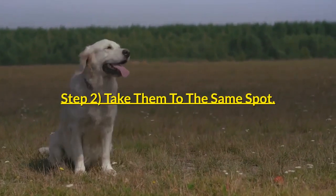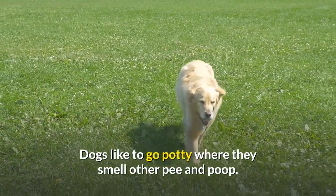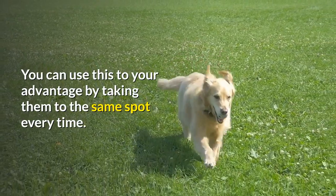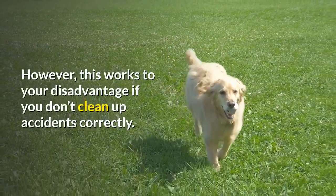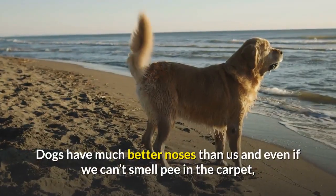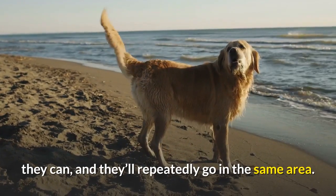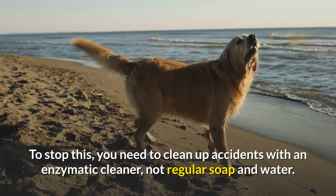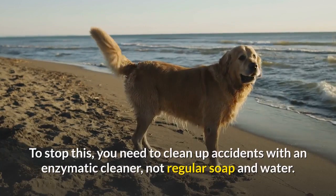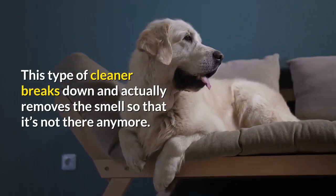Step 2, take them to the same spot. Dogs like to go potty where they smell other pee and poop. You can use this to your advantage by taking them to the same spot every time. However, this works to your disadvantage if you don't clean up accidents correctly. Dogs have much better noses than us, and even if we can't smell pee in the carpet, they can, and they'll repeatedly go in the same area. To stop this, you need to clean up accidents with an enzymatic cleaner, not regular soap and water. This type of cleaner breaks down and actually removes the smell so that it's not there anymore.